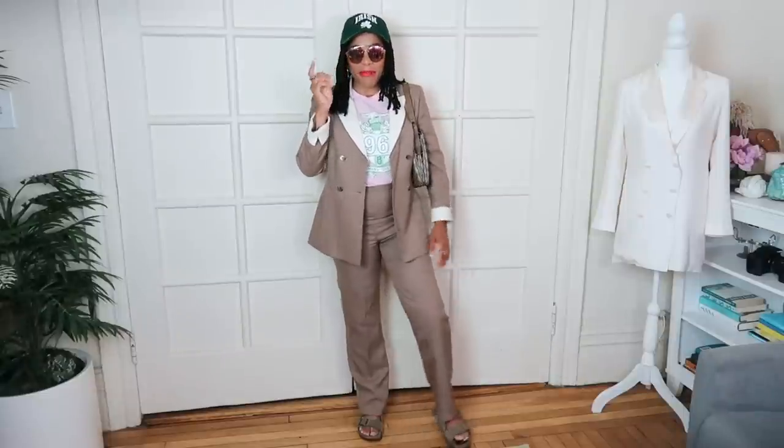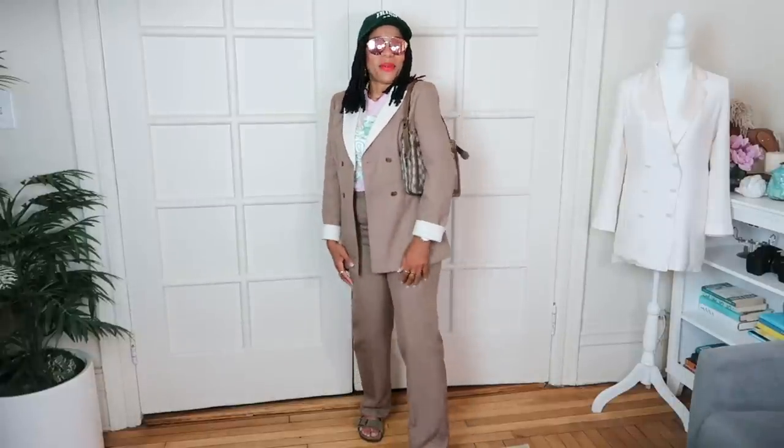Glasses are by Dior. But absolutely, if I want to get the most wear out of this suit that I love, I don't want it sitting in the closet. And this is one way to really get the full wear out of it, being able to wear it every day. So this is the final thing that I got.